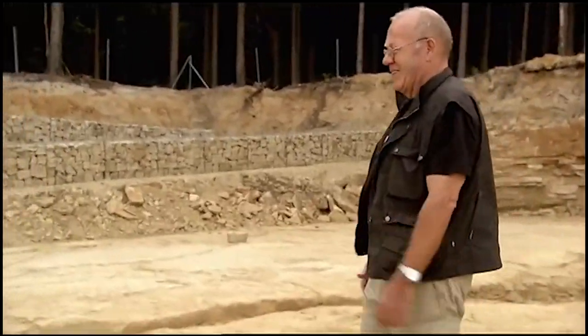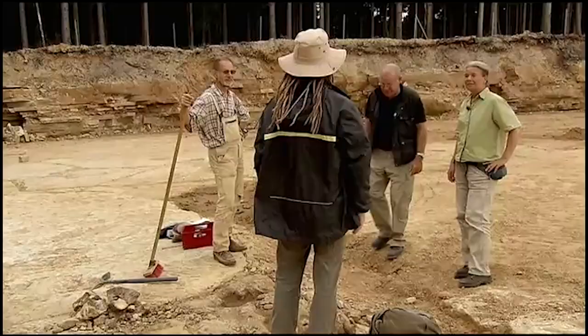Klaus Kuster visits the scientists in their part of the quarry. Rarely have the relations been so cordial.